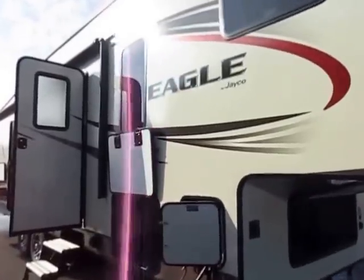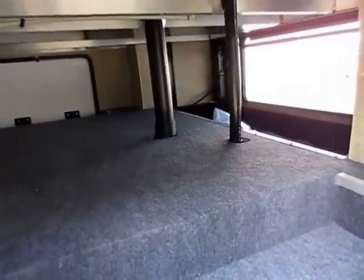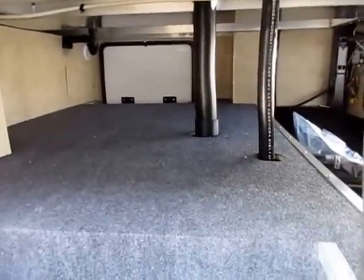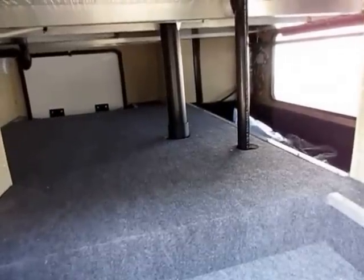Eagle HT is, I guess you'd call it Little Eagle, but it has a lot of unique qualities on its own that are very standout features to me, like this big full pass-through storage. This is something you don't normally see in this half-ton towable fifth wheel class. A lot of times you get small little storage pockets. They open the whole thing up here.